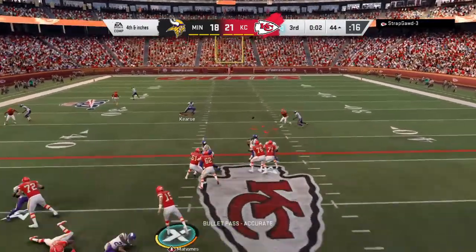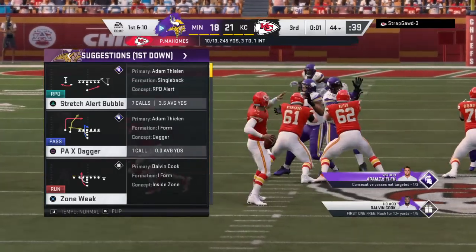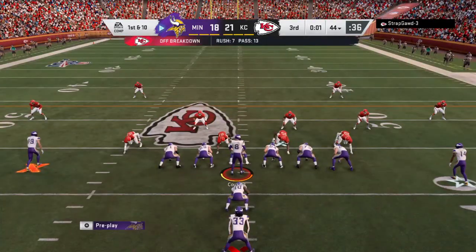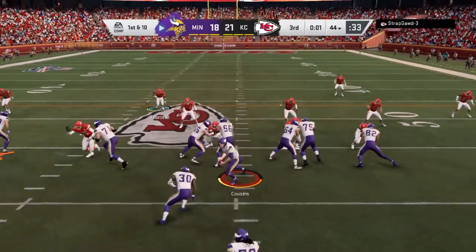Mahomes throwing on 4th. And my goodness, this is incomplete. Andy Reid went for it, but it won't pan out. And the Vikings defense is going to get the football back. Good starting field position for them as they come up 1st and 10 at their own 44.